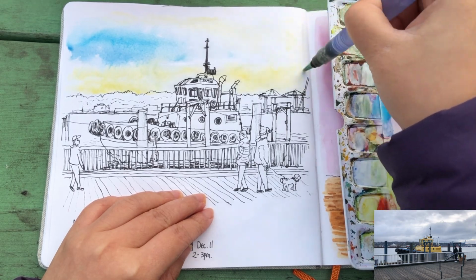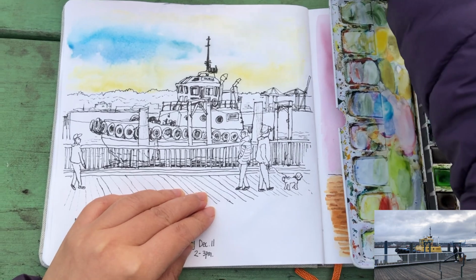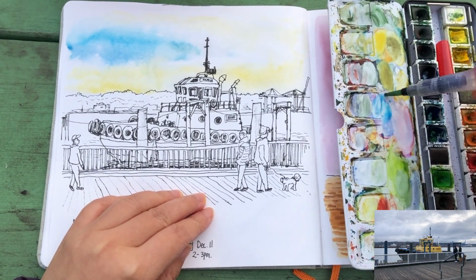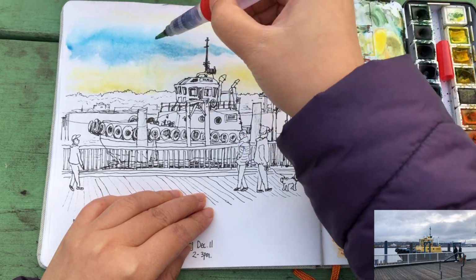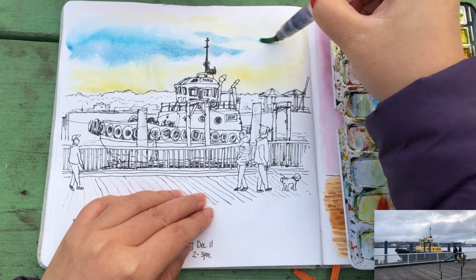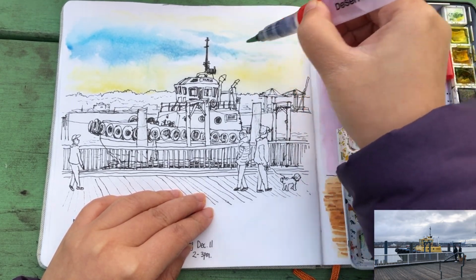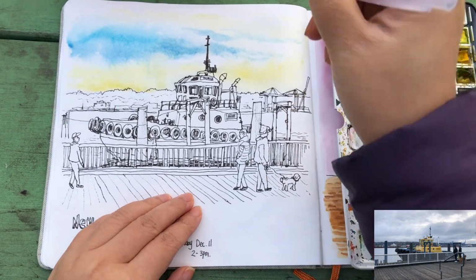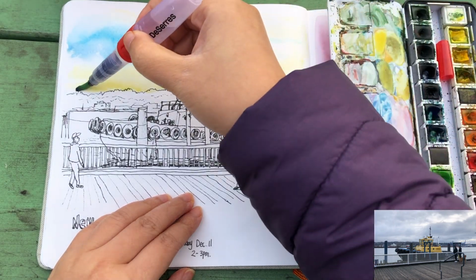So this area I'm painting right now is the cloud being illuminated by the sunshine. And the separation between the clouds and the sky is not that clear. A lot of times we get a sky like this, we don't see the definite shapes of the clouds. They're very soft. So I'm trying to kind of blend the cerulean blue with the cloud form a little bit, very softly.